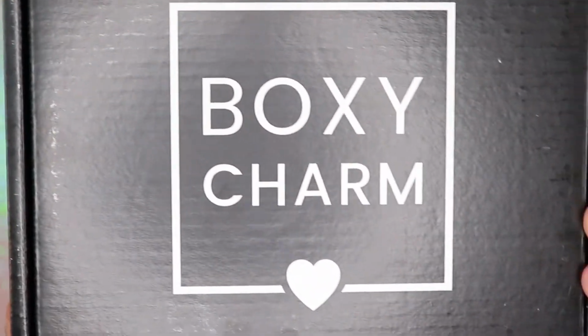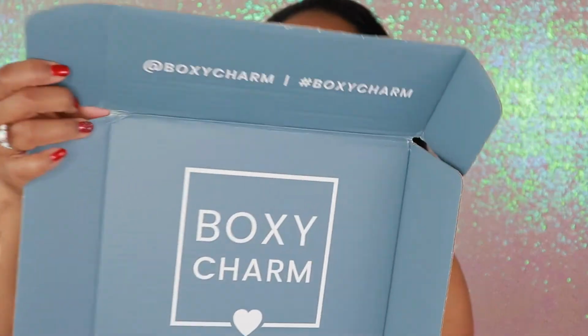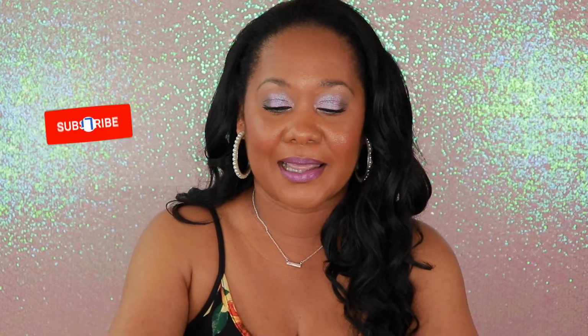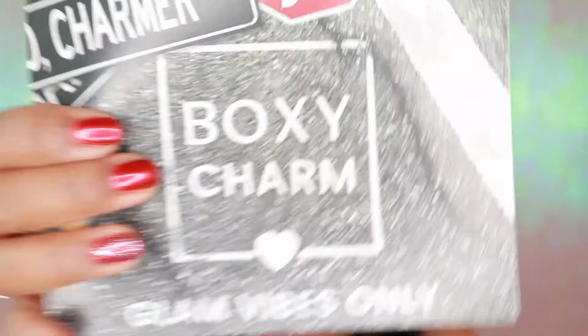When you receive the box each month, it comes shipped like this. Inside of a black and white box, it says Boxycharm. And when you open it up, it says Boxycharm there, and it also says at Boxycharm and hashtag Boxycharm on the top there, if you can see that. And then down below, it has your items packaged nice and neatly, and the card is on top. Now, it looks like this month's theme is Glam Vibes Only, and here's what the card looks like. Now, on the other side is a listing of the products inside of the box.